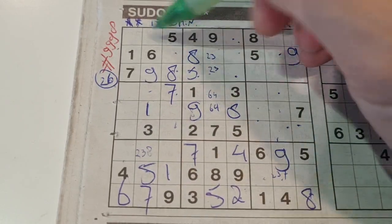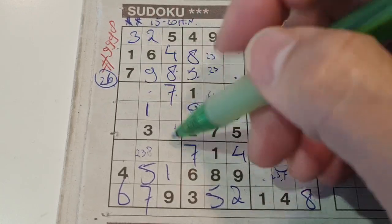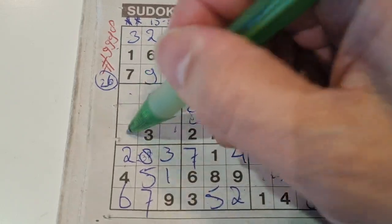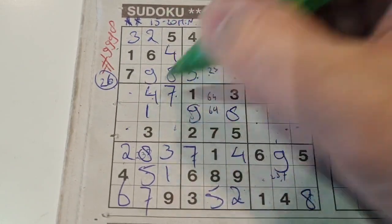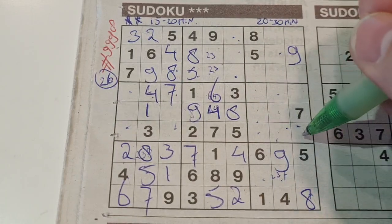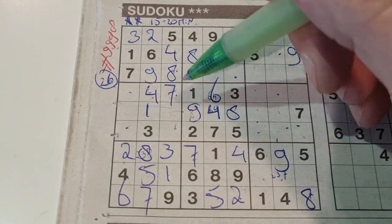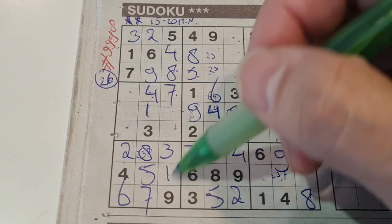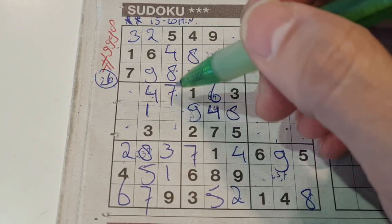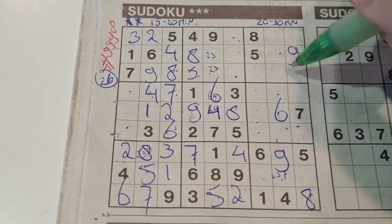Need a 4 here, 2 and 3. Need a 2 here. Need an 8 here. 8, 8. One number left should be the 4. 4, 6. Need a 4 here. And 9. And come on. 1, 2, and 6. 2 and a 6. Need a 2. Need a 6 here. Need a 6 there.